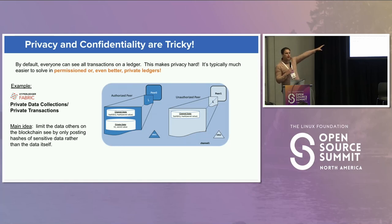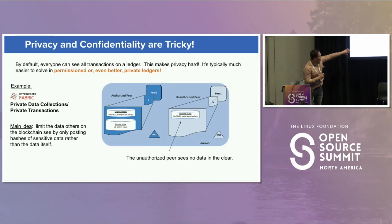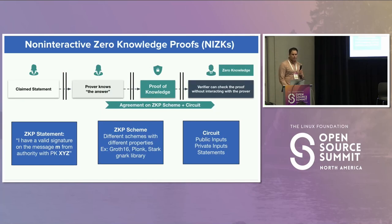I've put a diagram of how this works in Hyperledger Fabric here. The idea is that you limit the data others on the blockchain can see by only posting hashes of the data rather than the data itself. And so you can see here, the peer is not seeing the important transaction history. It's only seeing hashes.